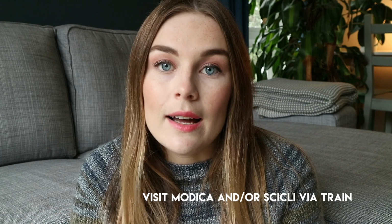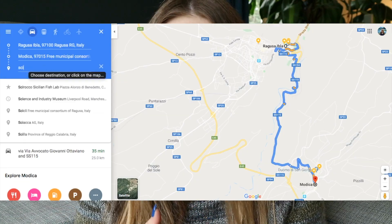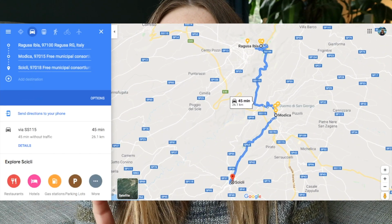Oh, and the last thing I want to mention whilst you're in Ragusa, you could also leave your car in Ragusa and then get the train to Modica or Scicli, I can't pronounce it. There's two little towns by those names that are nearby, and I think if you had a bit more time in Ragusa, or even a day like we did, you could get the train to them and visit them, because they're really hard to park in anyway, so that's why it'd be good to park in one town and get the train to a few other towns. I think it was only about a half an hour train ride in between them, so it wouldn't be silly to not drive.